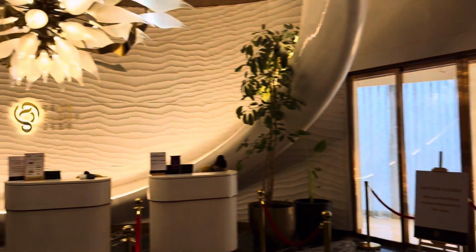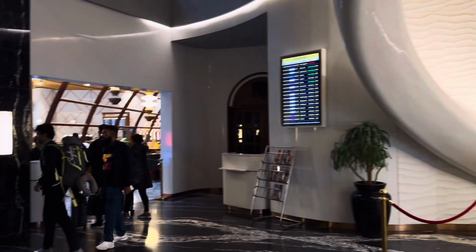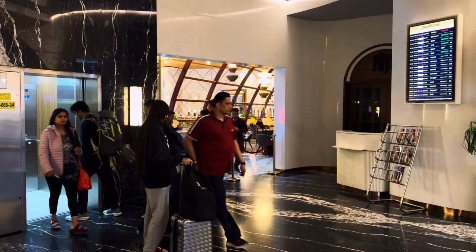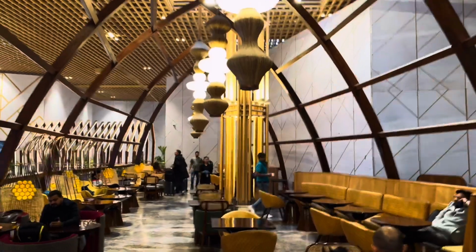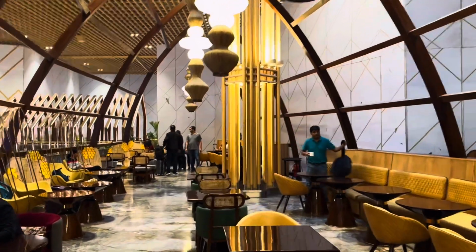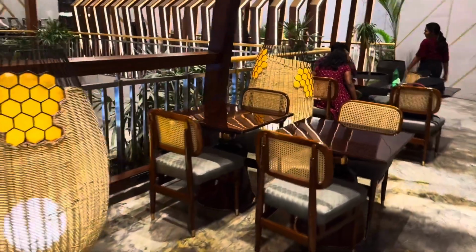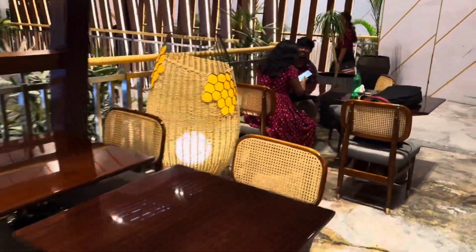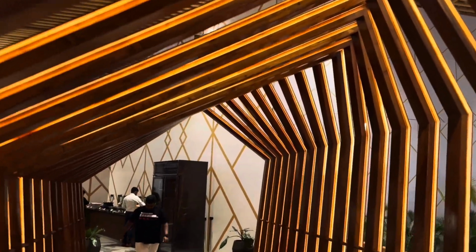Since I'm traveling business today, I got access to this lounge. It was very well designed. I really fell in love with the design. You have a lot of space to sit around. There is some decent food here. You have 2 live stations, one for dosa and another for omelette. I really love the design.